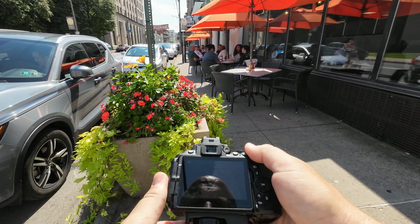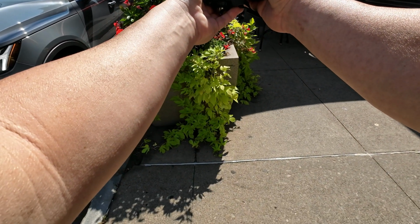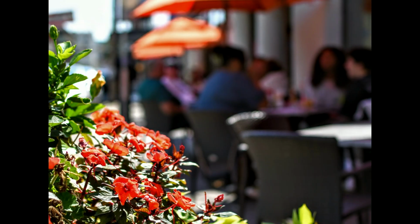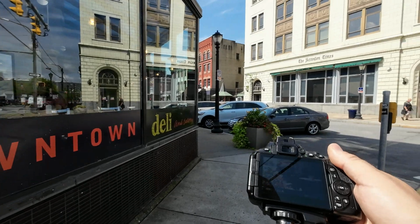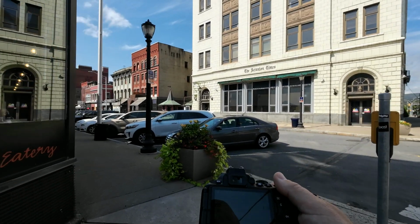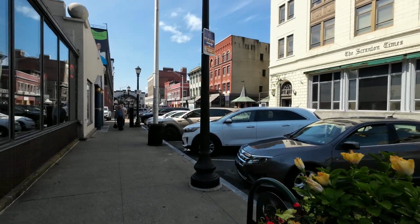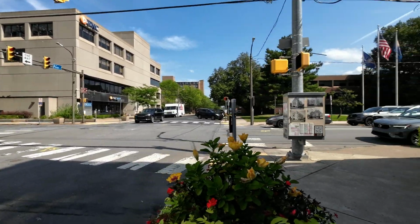Okay, they're a little dark. Let me try to raise up the exposure compensation here. Again, focus on the flower and then the diners in the background. They're blurred out, so you can't even see their faces, which is good. Respects their privacy, but also, you know, if they are sitting there enjoying something as well. And we got some more beautiful flowers here too.